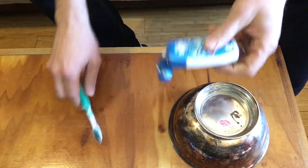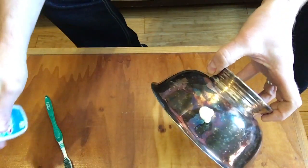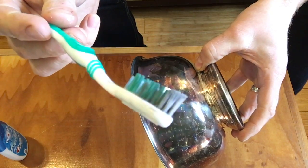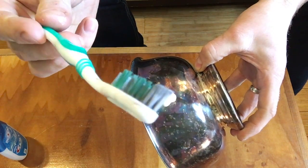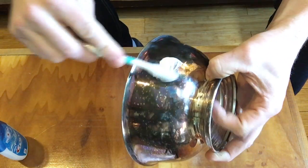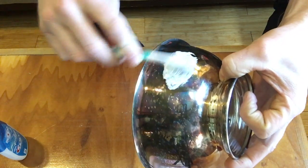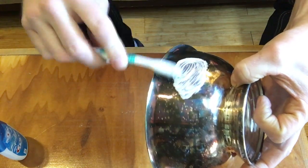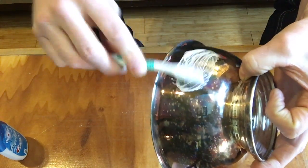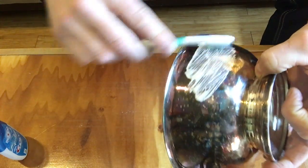Anyway, I'm going to squeeze this on right here. A little will go a long way. And I'm going to take this old toothbrush. This is from polishing, not from my dirty teeth or anything like that. Just start working it in. Apply a little pressure. If you go too nuts, you're just going to ruin the bristles over time. A toothbrush works because it's soft enough that you're not scratching up and marring the surface of this.